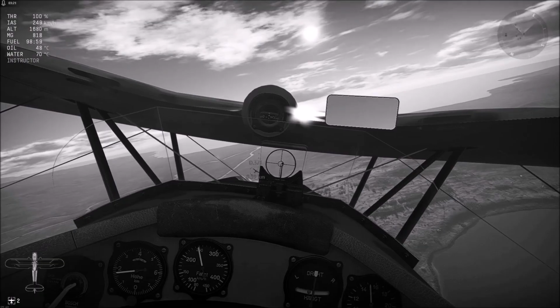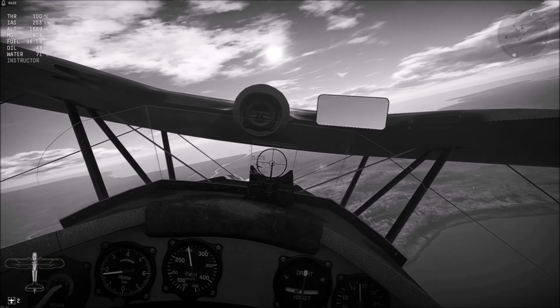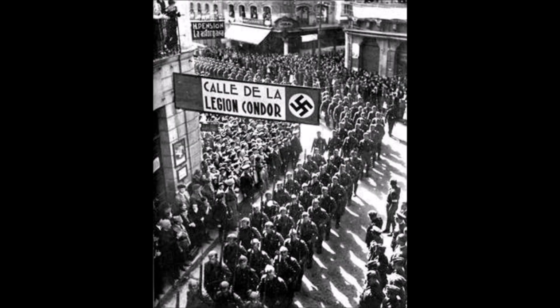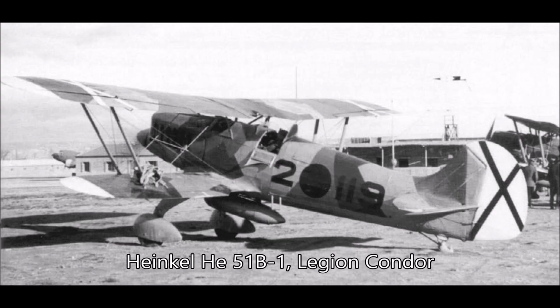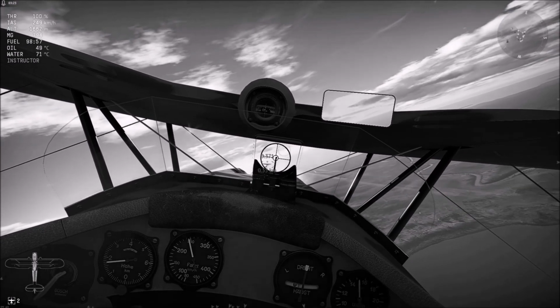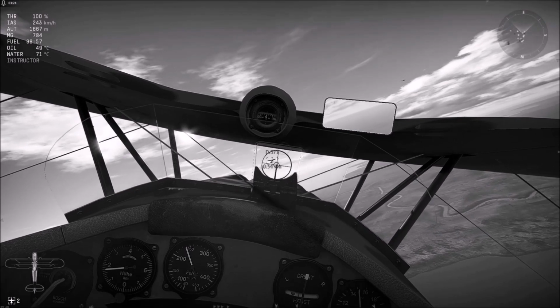Buoyed by these successes, more He-51s were delivered to the Spanish nationalists, to the point where 2 squadrons were fully equipped with them. When the German Legion Condor arrived in Spain on the side of the nationalists, 3 squadrons were equipped with He-51s, including a few of the new and improved He-51B-1s, which featured structural strengthening. However, the time of the He-51 as a frontline fighter was waning.